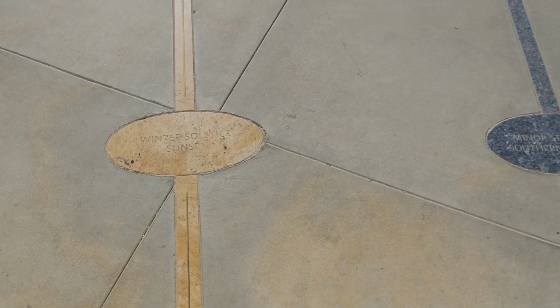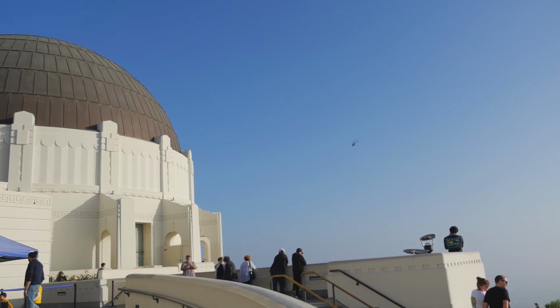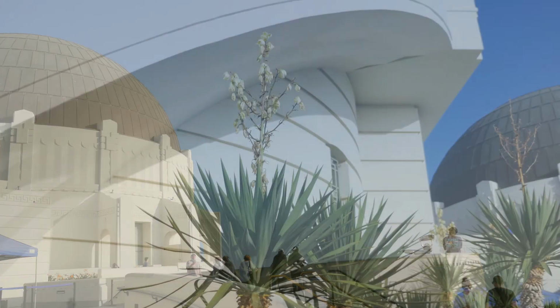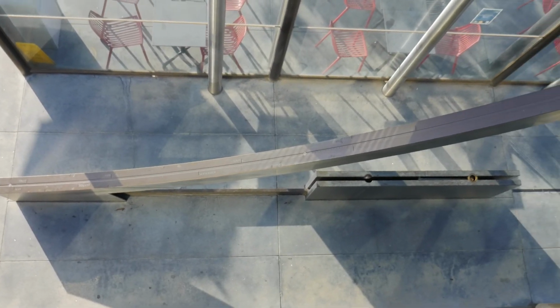Much of the property was funded by the Works Progress Administration. Rounding out the outdoor exhibits is the Gottlieb Transit Corridor, which allows visitors to use the sunlight to tell us what day it is and where the sun is located in its pathway across the sky.